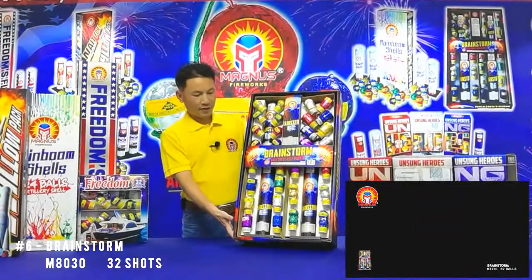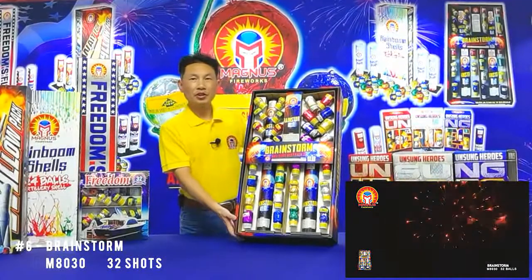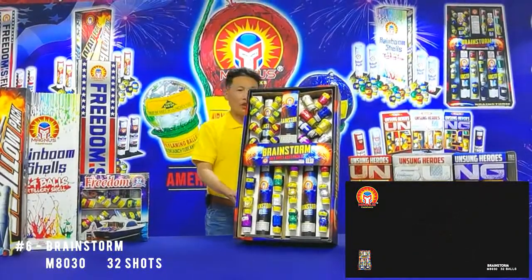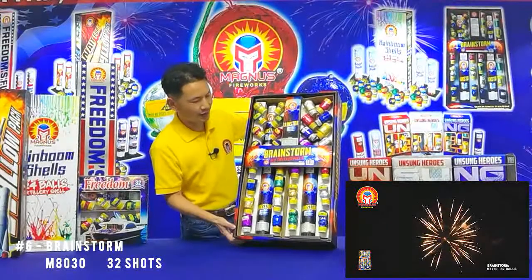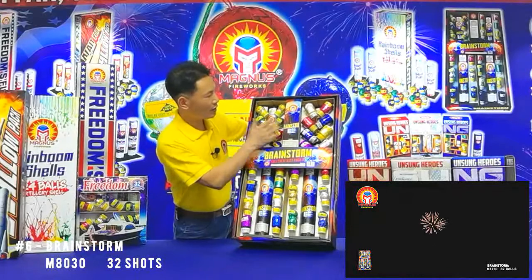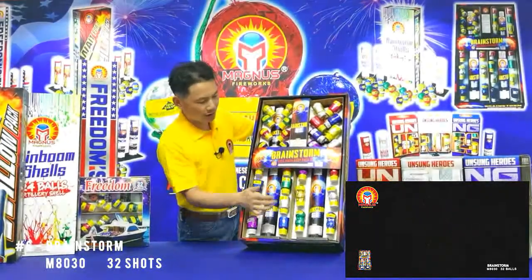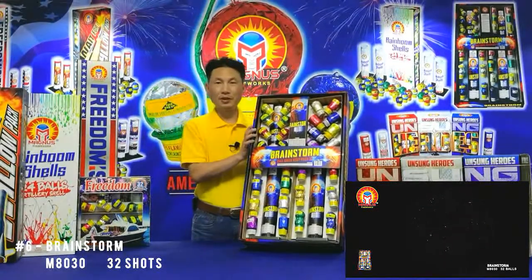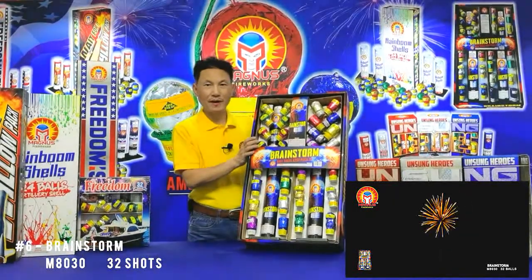Number six, the Brain Storm Artillery Shell Kit, including 32 shells inside this medium gear kit. There are single bores, canister sleeve bores, and they have double bores. So it's a very good variety with solid effects in this kit.